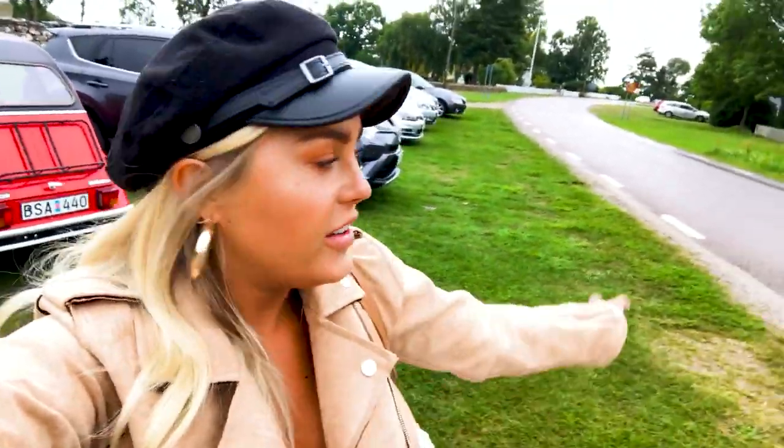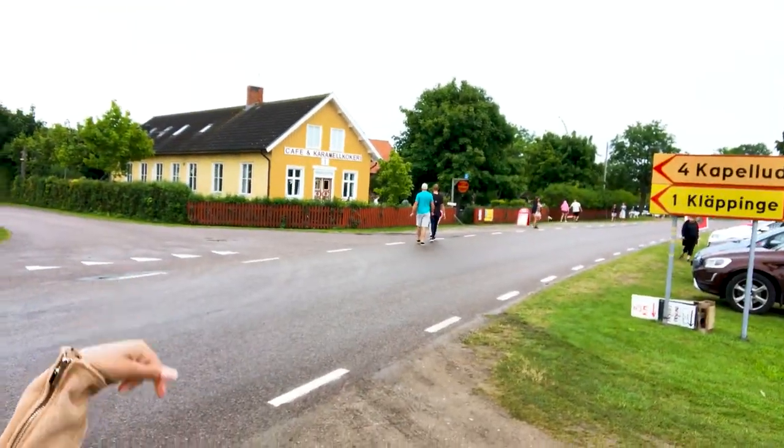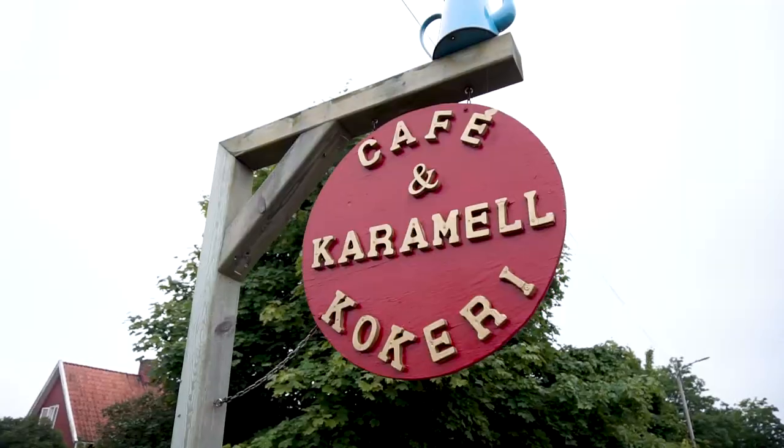So we reached our destination. That's the place. So now we're gonna see how they make the candy. I can just imagine the smell inside. It's gonna be like so much sugar and it's gonna smell amazing, I think. Candy, candy, candy.